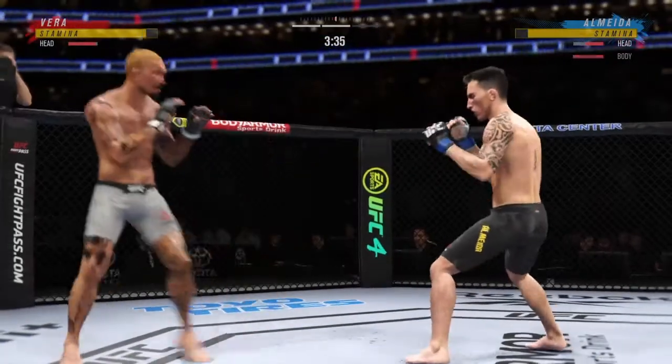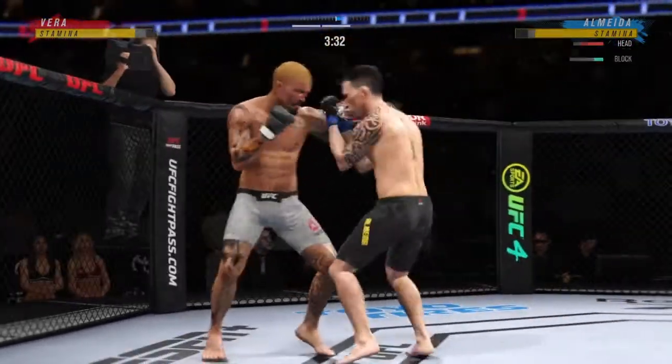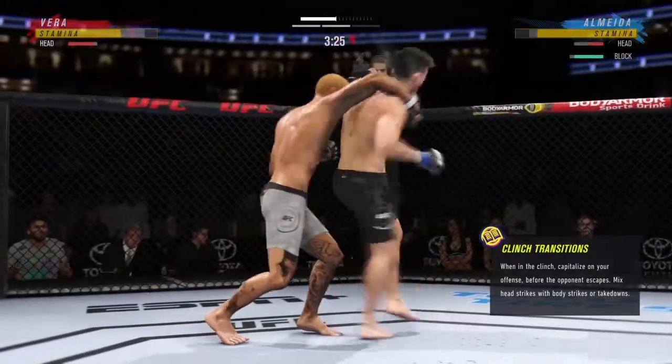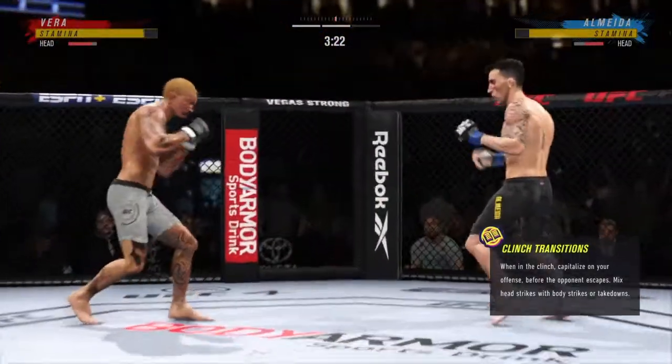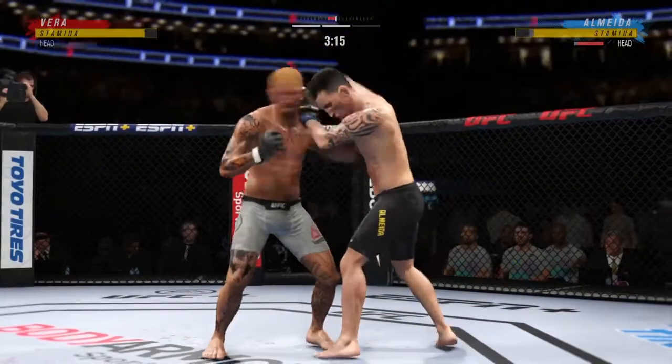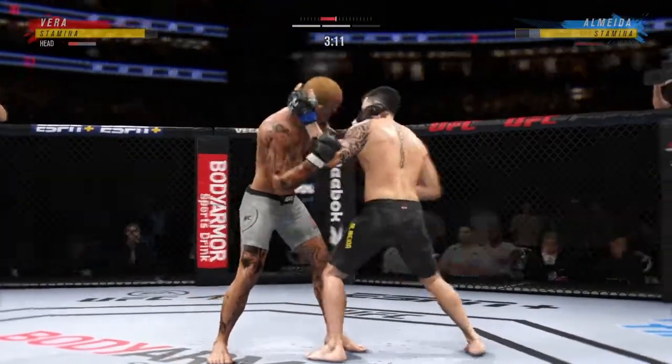Almeida gets hit with a kick here. Let's see how he responds. All right, he'll engage in a single collar tie. And he landed the right hand there. Nice strike. Another clinch position.